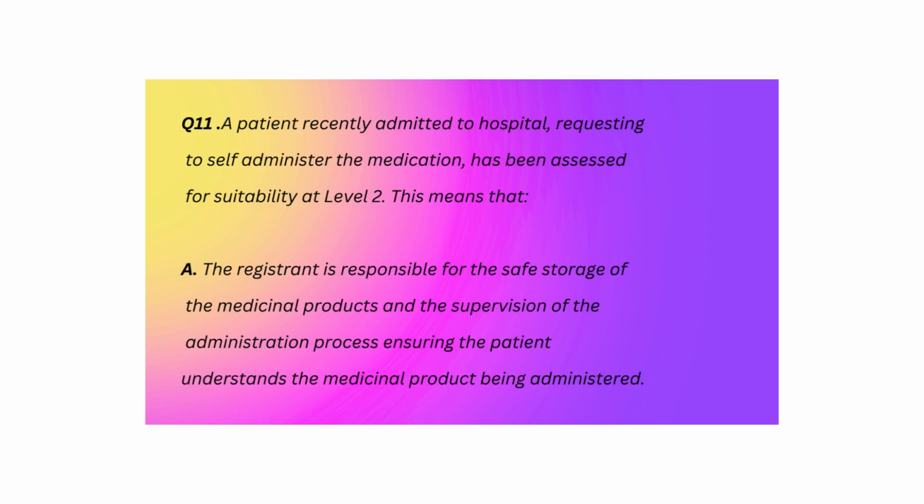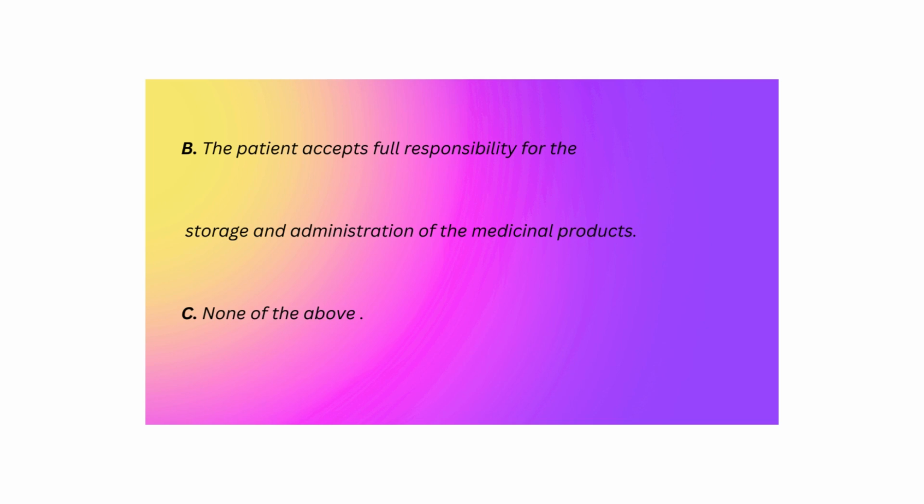Q11. A patient recently admitted to hospital, requesting to self-administer the medication, has been assessed for suitability at level 2. This means that A. The registrant is responsible for the safe storage of the medicinal products and the supervision of the administration process, ensuring the patient understands the medicinal product being administered. B. The patient accepts full responsibility for the storage and administration of the medicinal products. C. None of the above.